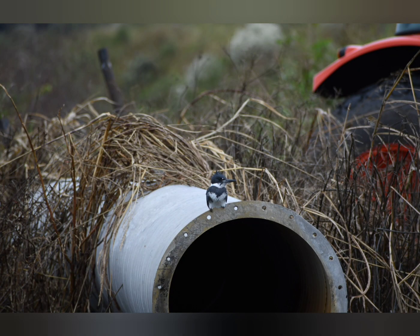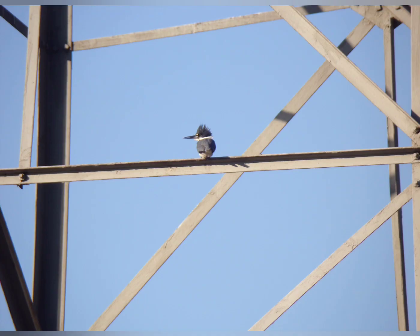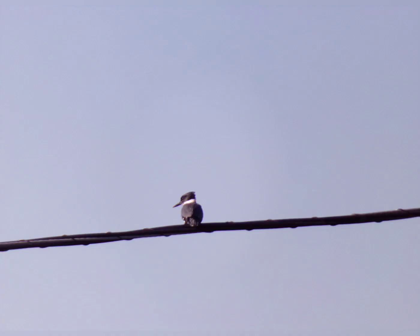The females have this lovely rust-colored belt on them, and the males do not. The silhouette is a good way to see them when they're up on, say, a telephone wire or a power pole. And then once they see something they want to go get, they're a little bullet speeding through the air.